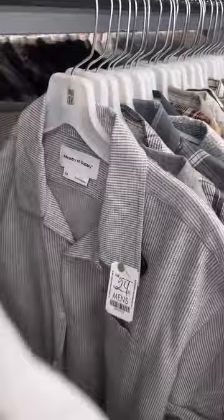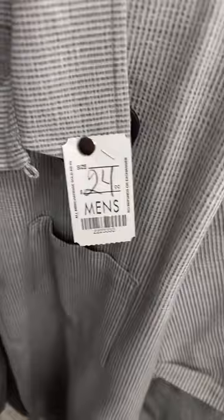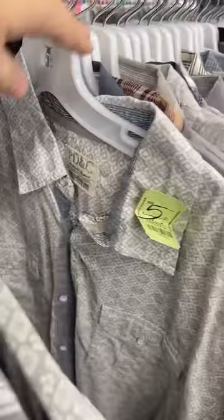Still waiting for the day. Ooh, good brand, bad price. Good brand, bad price. Ministry of Supply. How do they know Ministry of Supply here? This is a James Perse shirt. It's $8. I'm going to wait till next week. Actually, I'm going to pick it up for $8. You guys know the brand Ministry of Supply? Really, really good brand.